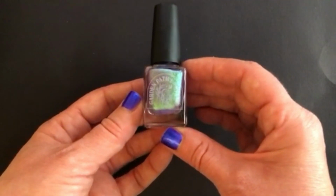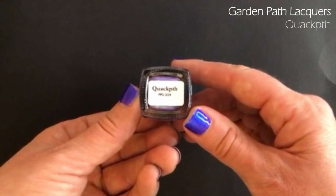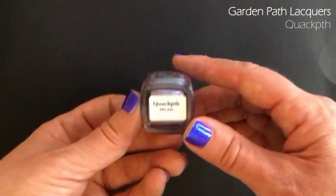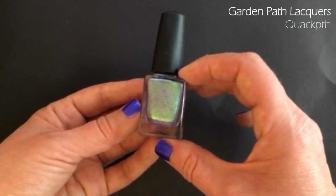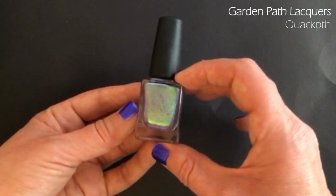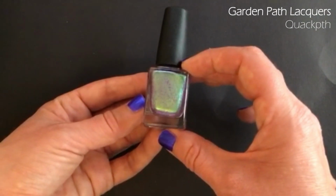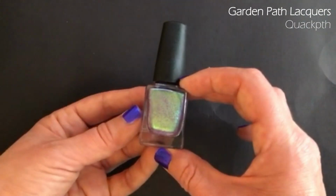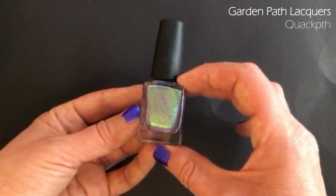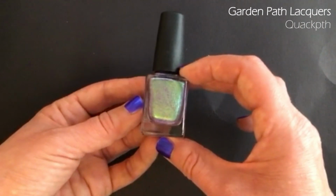This next polish up is by Garden Path Lacquers, and this one is called Quackpth. This polish is described as having a grape jelly base packed with purple holographic microglitter and green-blue shifting aurora shimmer. This polish was inspired by the maker's favorite snooty Animal Crossing character, Mallory, and her catchphrase.